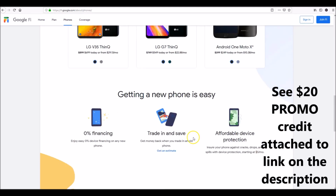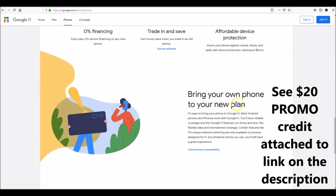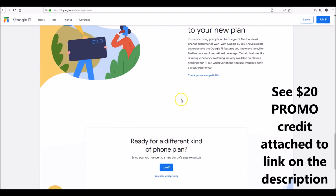The good thing is there's no contract with them, and you could also bring your own phone if you have the phone already. If you have the phone already, you'll get a $20 discount just by clicking on the link that I will provide for you.